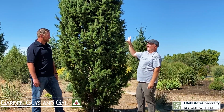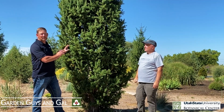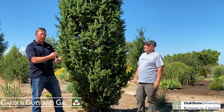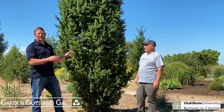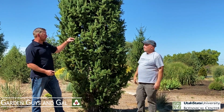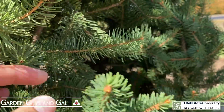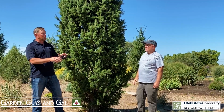This I like. Yeah. And sometimes you'll pay a little bit extra for some of these conifers. But the reason for that is the breeding process. It takes years and years to develop these. The budding process, getting them to take. And they're a little slower growing. You can see the growth on this is only a couple inches. So keep in mind, you'll spend more up front, but it's well worth it.